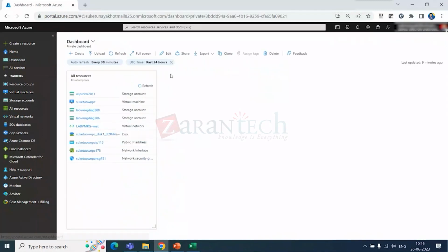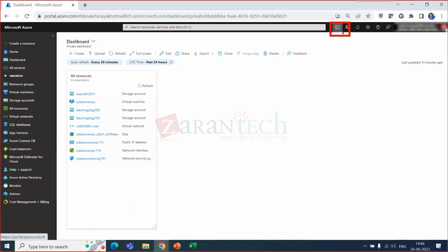Apart from that, every Microsoft Azure portal has an integrated Cloud Shell icon visible. This is called Cloud Shell. Listen to me very carefully, everybody. Cloud Shell allows you to run your Azure PowerShell commands or Azure CLI, that is nothing but bash commands. Make sense?